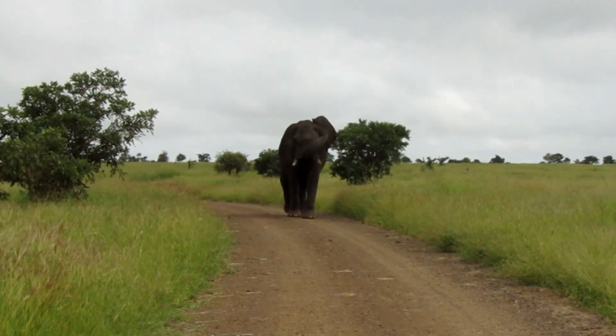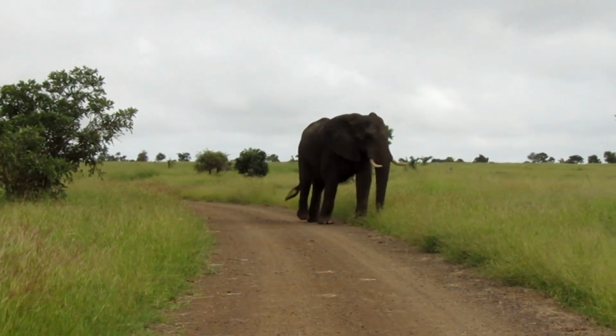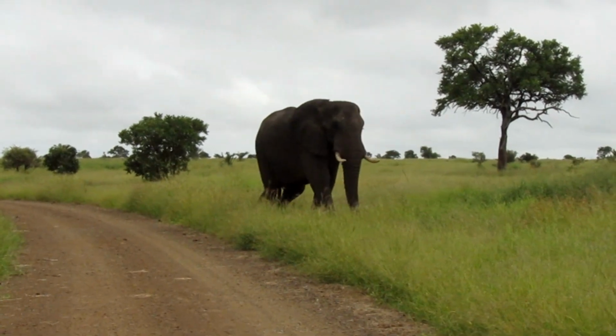This elephant looked like he might want to cause us some trouble. He wanted to send us reversing back down the road, but we just parked there and stood our ground, and he lost interest. There's so much food around for them, I think they can't be bothered wasting time on tourists.